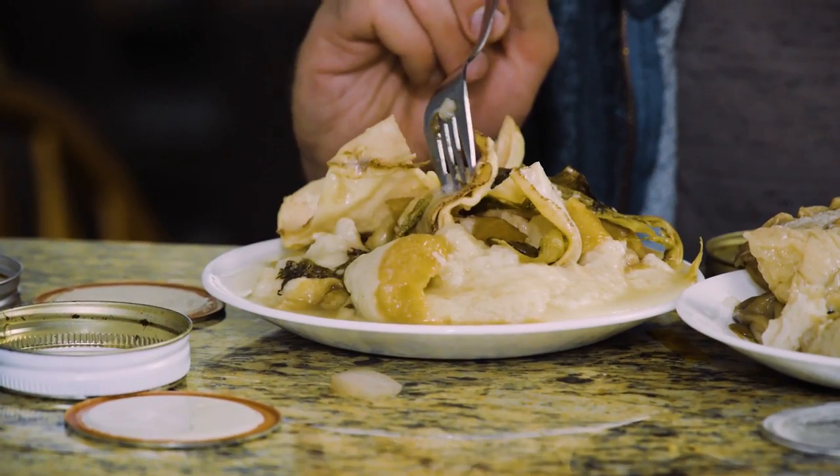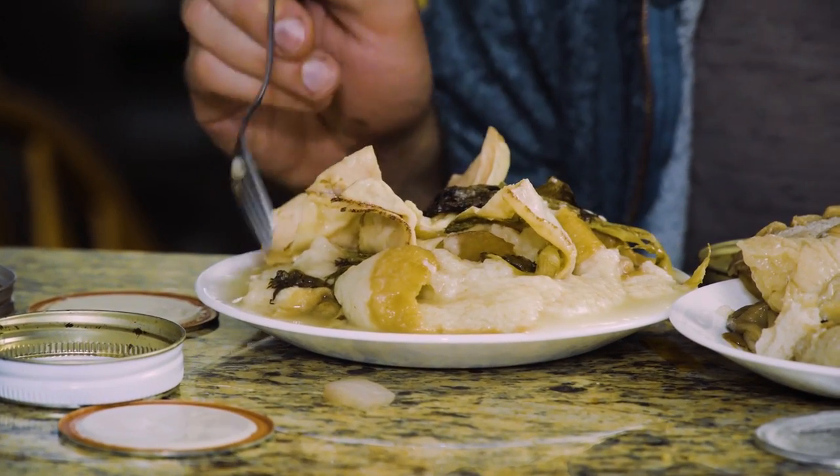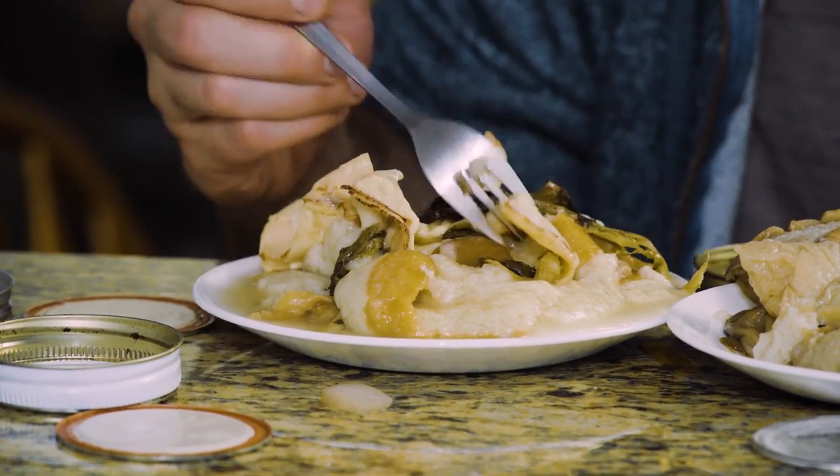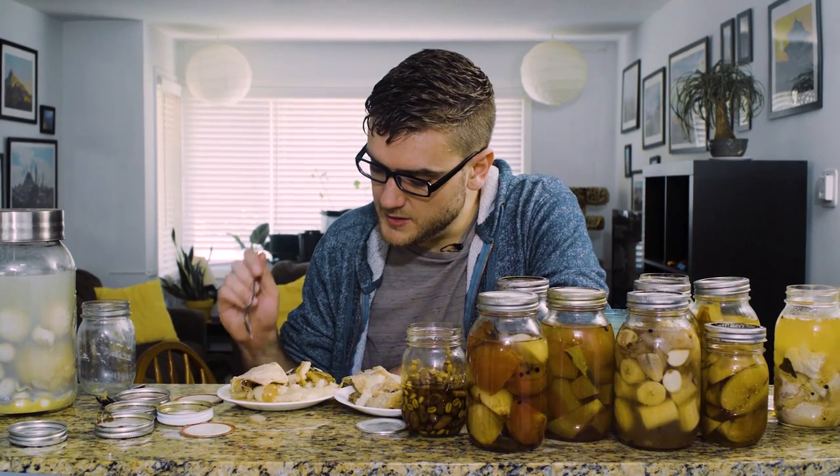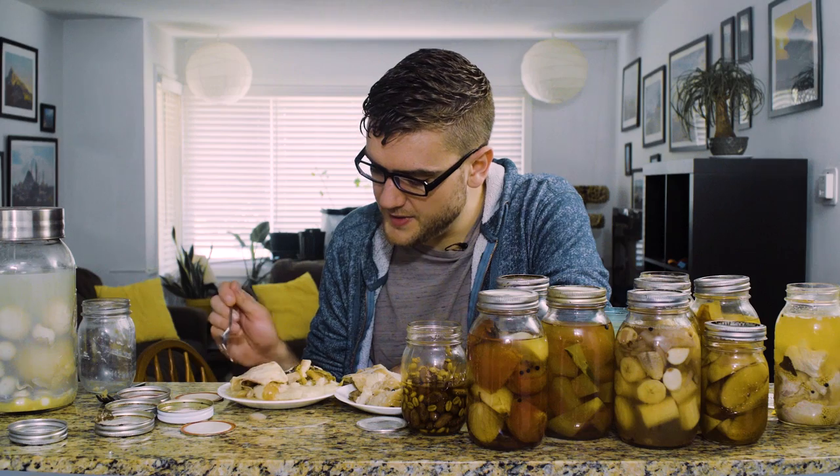I would not trust eating this. Does not look the most appetizing. It's random colorings of probably rot or mold or some sort of fungus. The mayo is still evident on this. It's like hardened onto it. You can try this, Chris.